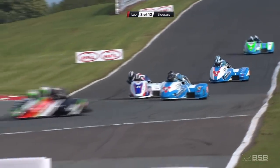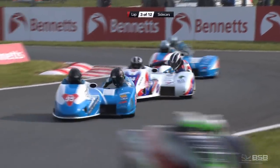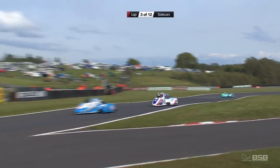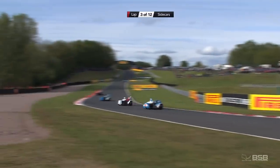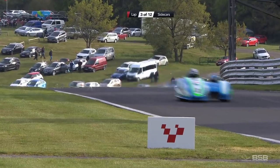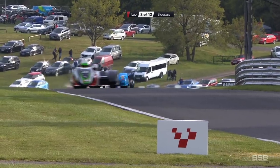Look at the 34 outfit having a real go. Wow, that was close. Yeah, that's a great pair. That's Sam and Adam Chrissy, a pair of brothers from Beverly up there in Humberside, and they had a fantastic run in the World Championship at Le Mans. I think they finished fifth there. But a great young pairing, which just shows how good this championship is, bringing these young talents into the championship.